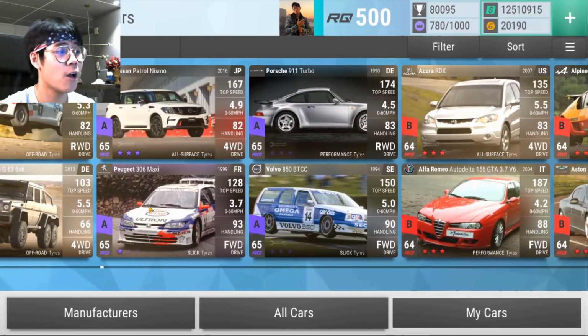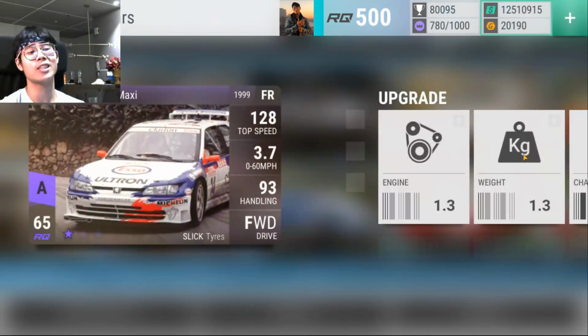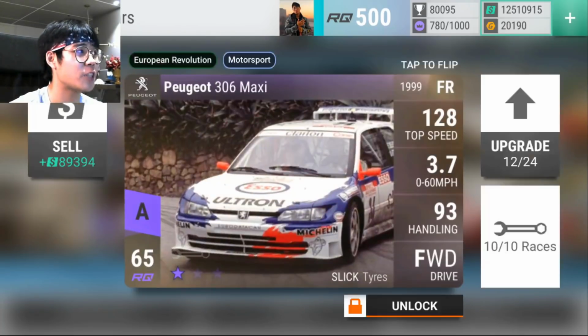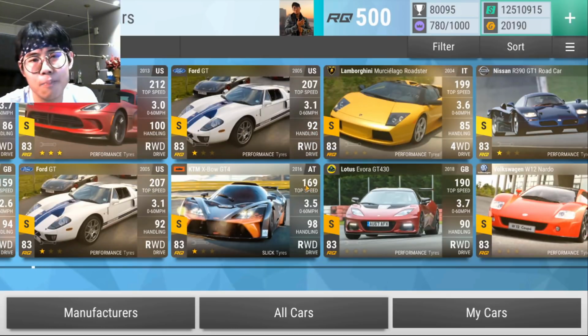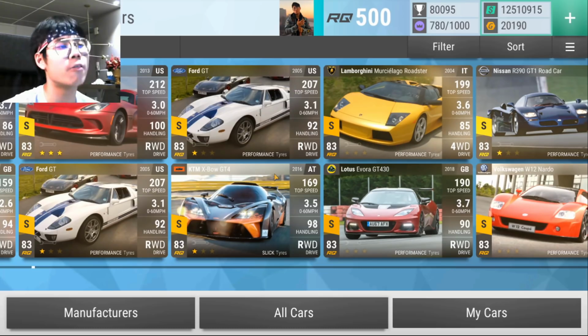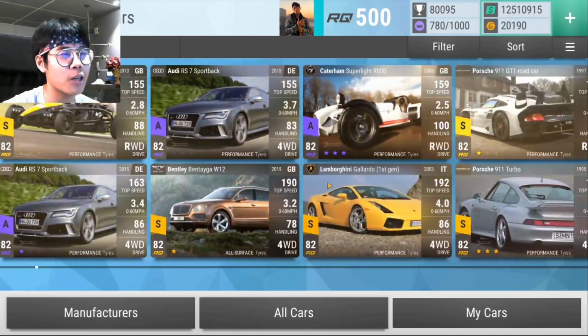Maxi at 65, which is another project I need to finish. As you can see, it's 112, so I definitely need to finish this off for clubs. It's just that I've been fine in front wheel drive clubs without the 306, so that's why I haven't been in a rush to max it. But yeah, the rest of these, I think we skipped a little bit.